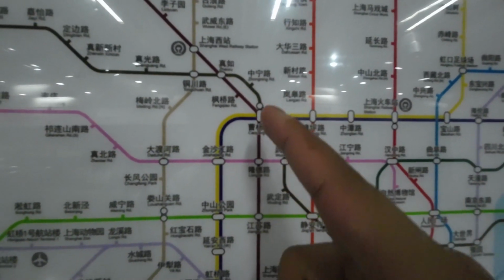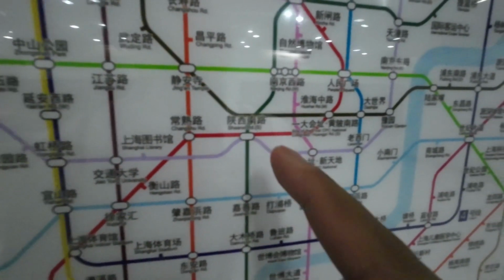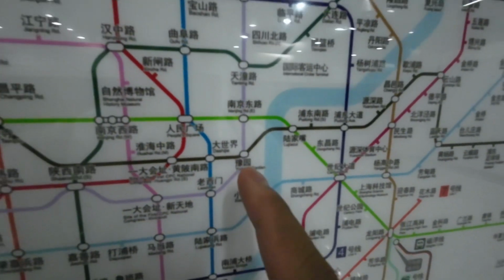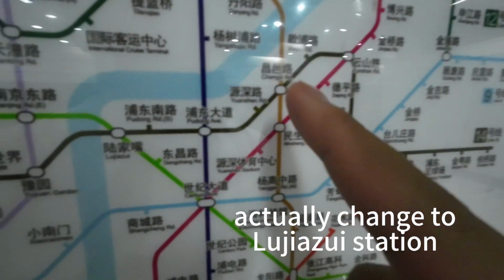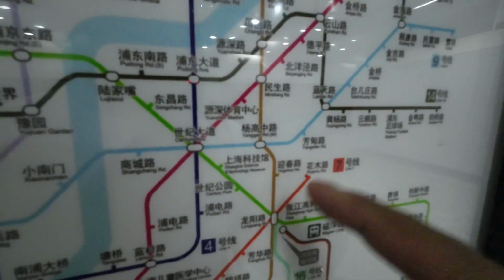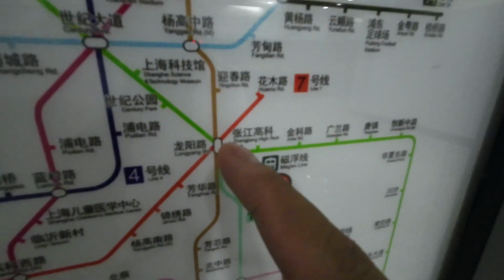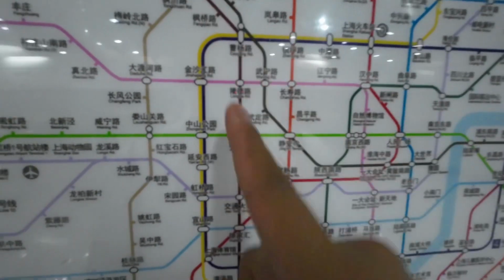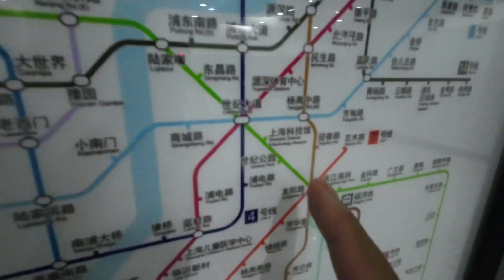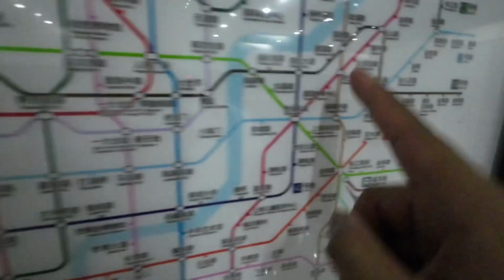I will take 9-11 to Jiao Tong University, then transfer to 9-10, change at Yuyuan Garden Station, then take 9-14 to Changyi Road, and then change to 9-18 to Nongyang Road, which is quite near the destination, and then change to 9-2 to Zhangjiang High Technology Park. This is the destination. Normally, I would take 9-11 to 9-2 directly, but today I will show you more lines: 9-10, 9-14, 9-18, and 9-2.